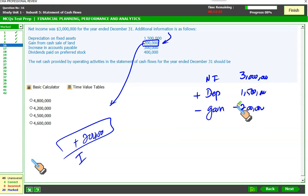So that's the reason we remove it from here and consider the total amount in our investing inflow. Then increase in accounts payable. When you delay making payment to your accounts payable, you hold on to cash. Effectively, you are increasing your cash flow by delaying the payments to your accounts payable and delaying accruals. That means it's an inflow. And finally, dividends paid on preferred stock are not an operating inflow or outflow. They are considered part of the financing section. So let's add these up.